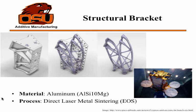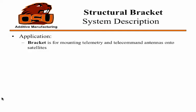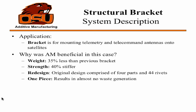So the photo on the left is the original design, and the center one shows the design that they used with an overlay of what the original one looked like, and then the one on the right is the one that they designed. And then the photo down there on the right-hand side is the actual satellite, and I believe it's an E3000. It's pretty standard, but like I said, the bracket is for mounting equipment, antennas, satellites.